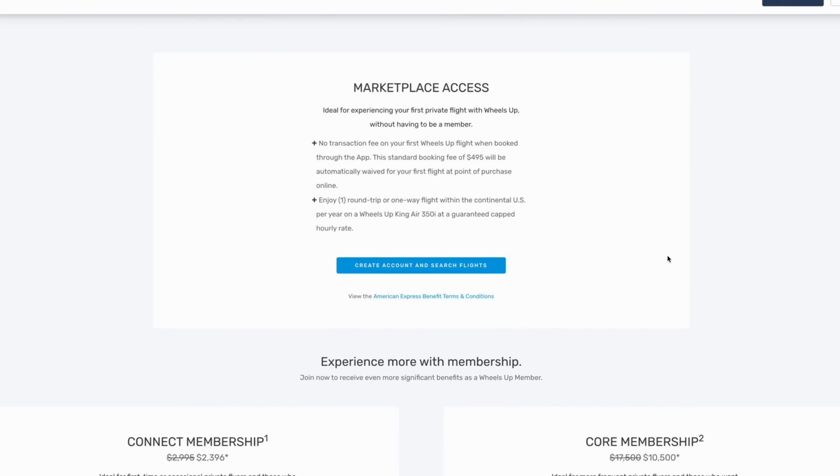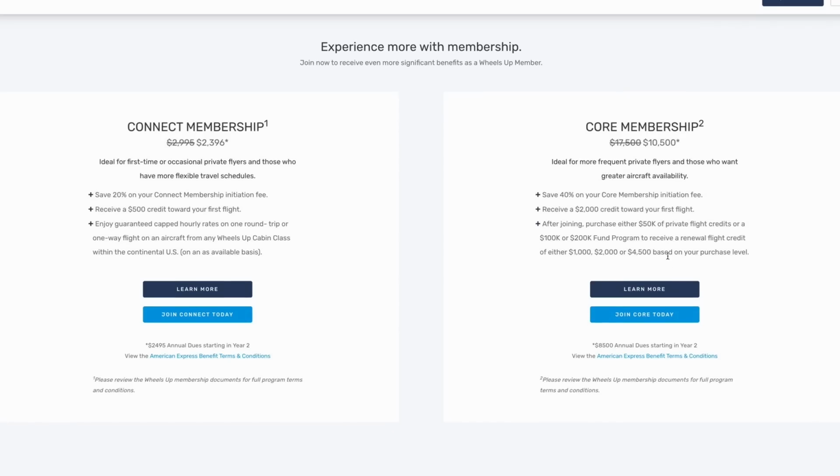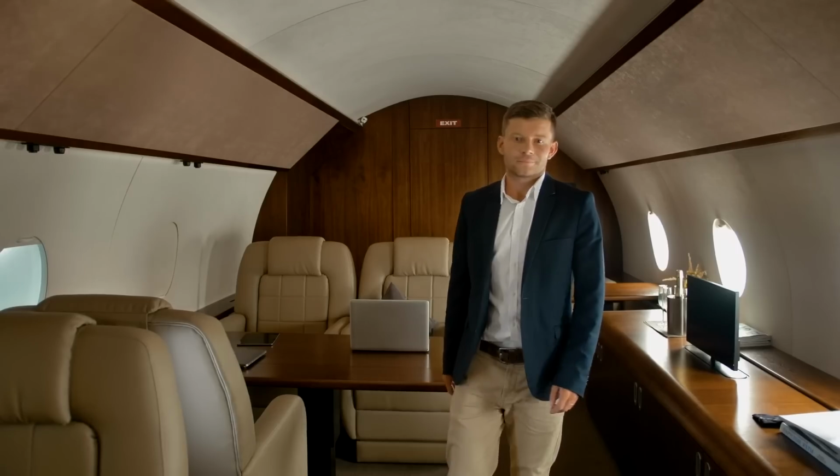Now, this costs tens of thousands of dollars, even with the Business Platinum's benefits. So I know that probably 90% of the people watching this aren't going to use it. But if you are a Business Platinum card member that has a company that is large enough or earns enough money that you would realistically use a private jet, you could activate this and make use of these benefits.